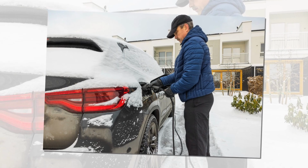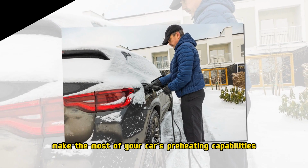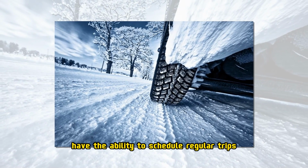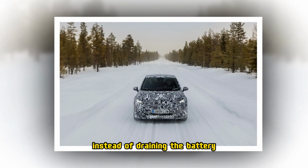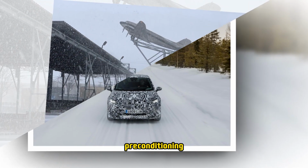Preheating your car. If you have a car that can be programmed to warm up remotely, make the most of your car's preheating capabilities. Some cars even have the ability to schedule regular trips, like a morning commute. If your car is plugged into a charger, these systems will use that power instead of draining the battery to precondition the cabin.